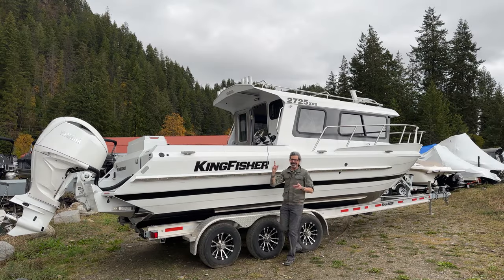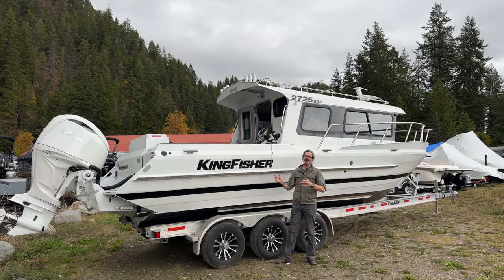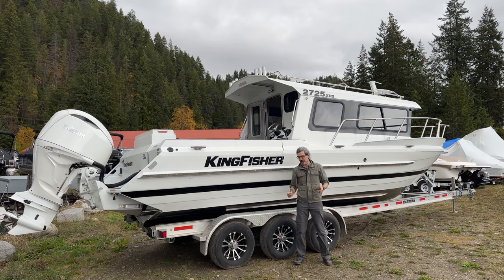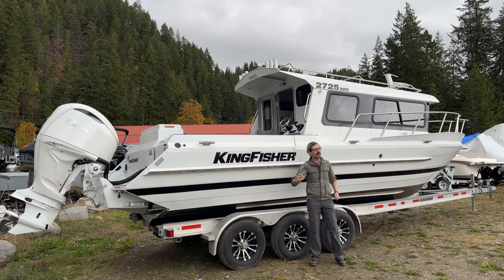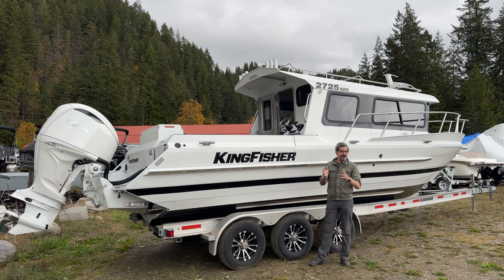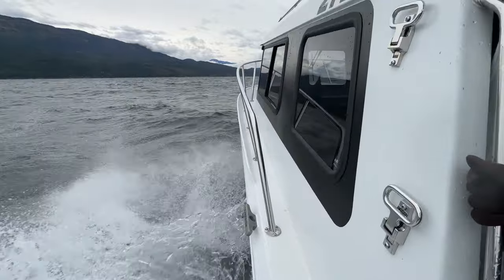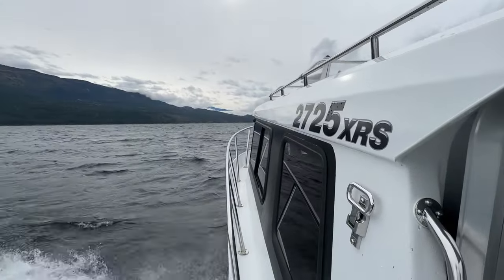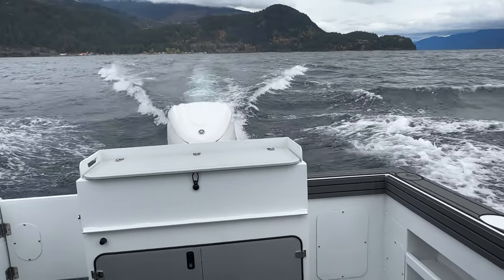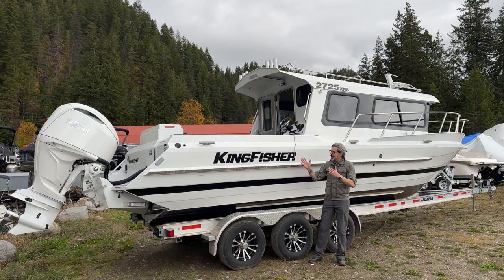All right there, folks, this is what I'm so excited about, the Kingfisher 2725 XRS. We're talking heavy gauge welded aluminum boat with lots of space and lots of power. Check out that Yamaha 300 horsepower new V6 on there in matching white. Is this a good looking gorgeous boat or what? We got some pretty harsh wind going on here today. It's going to show you this boat in some rough conditions as we continue to take a look at this fabulous boat. And so, you know what? Less of me, more of the boat. Let's go.